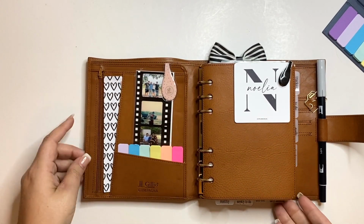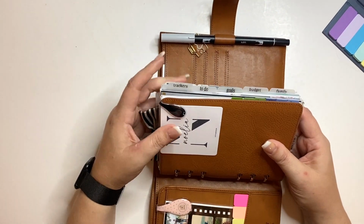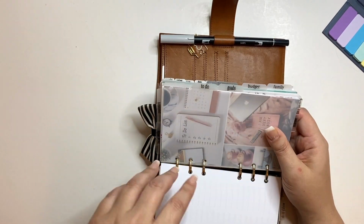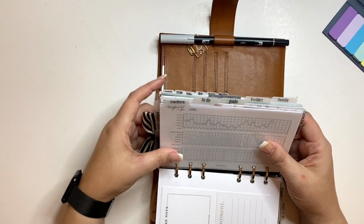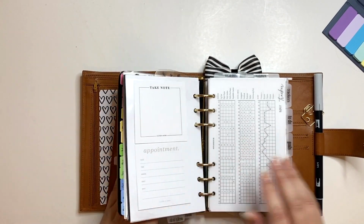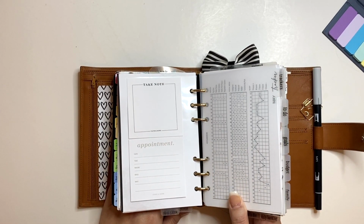If you have been following me, you know that I typically have 4 tabs. The tabs have always been the to-do tab, goals, budget, and family. I fell in love with Hey Planner Girl's tracker, and so I created a tracker tab. So now I have 5 tabs and I can honestly say that I will never go back. These 5 tabs are perfect. They work seamlessly and effortlessly in my planning system on a day-to-day basis.